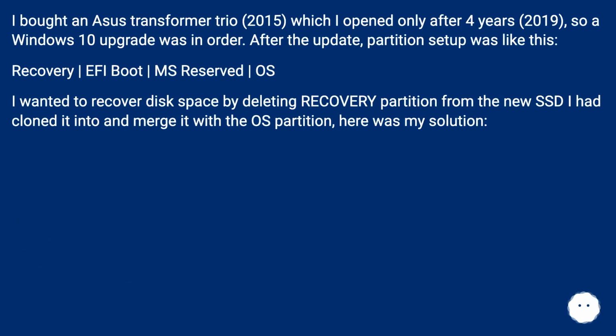I bought an Asus Transformer Trio 2015, which I opened only after 4 years, in 2019, so a Windows 10 upgrade was in order. After the update, the partition setup was like this: Recovery, EFI boot, MS reserved, OS. I wanted to recover disk space by deleting the recovery partition from the new SSD I had cloned it into and merge it with the OS partition. Here was my solution.